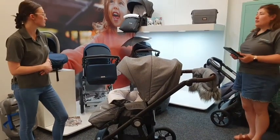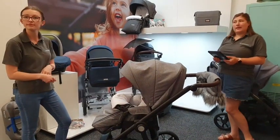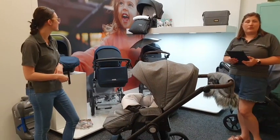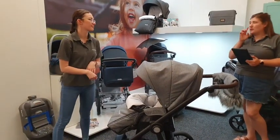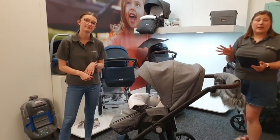Yeah. So that is our new BabyStyle stand with all the beautiful new pushchairs out on display for you to see and have a play with. You can come and take them around on the track. You can take them out to the car to try in the boot.